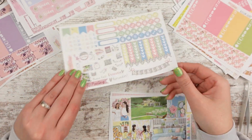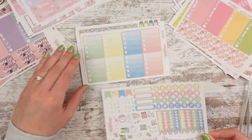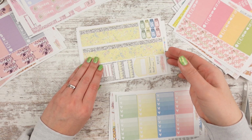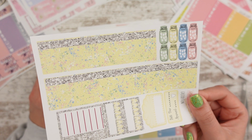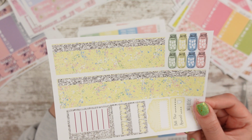Okay, and then this one's done in silver glitter. And this one, we've got green, yellow, blue, and pink. Ooh, look at that bottom washi. Okay, this reminds me of when I would go see the Easter Bunny at the mall, because I think I have a picture and the background border looks like this. That's the throwback for me.